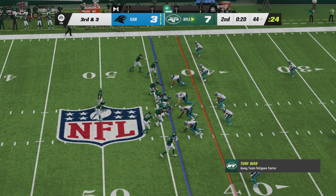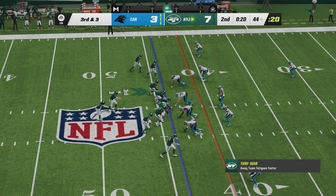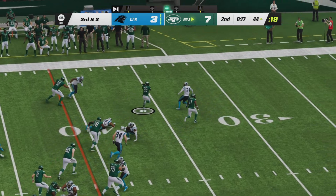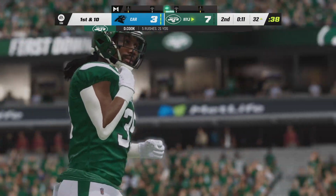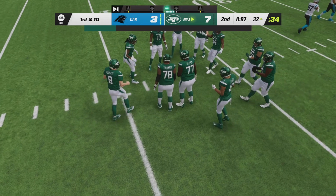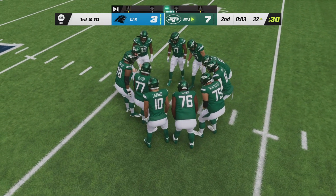A good chance this is 4-down territory if they're unable to convert. But right now looking at a 3rd and 3. They'll run it. Here's Cook. Oh, he's brought down. And remember here, no timeouts left. They got to get to the line quick. A good pickup, but it will come on what should be the final play in this first half.